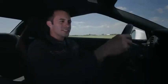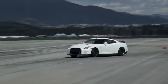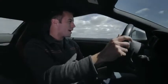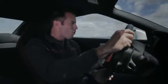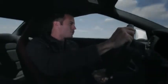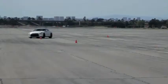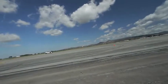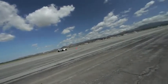All right, entering at about 75 miles an hour. This thing turns in very sharp, moderate push that you can easily fix with a big dose of throttle. This car will slide on power, and that's probably one of the most delightful bits about it. It gives you so much grip. You just have to be very judicious with your throttle application. You feel like you can just keep pushing it harder in each corner.